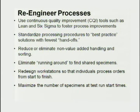These were things that we did when we re-engineered our processes. We use a number of continuous quality improvement tools such as Lean and Six Sigma. We standardized our processing procedures to a best practice. We have reduced or eliminated non-value added handling and sorting. We primarily were interested in eliminating running around to find shared specimens.